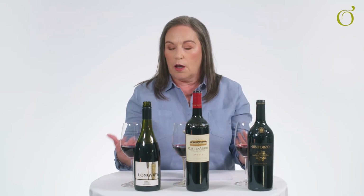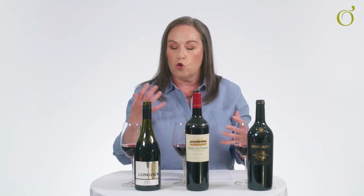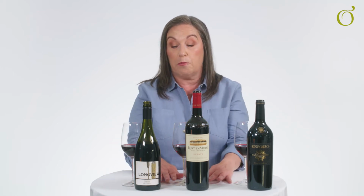So there's various aspects of making this style of wine that will impact on the overall flavour profile. How long the wine is fermented for, how long the wine is macerated for, how much extraction is used to get the flavour and concentration out of the grapes, and then how is the wine aged? Was it aged in oak? How long was it aged in oak? How old was the oak? There are so many decisions that a winemaker takes over the course of winemaking for any wine style, but perhaps we see it most in the rich, robust reds.